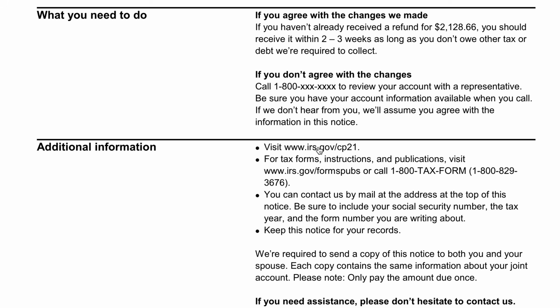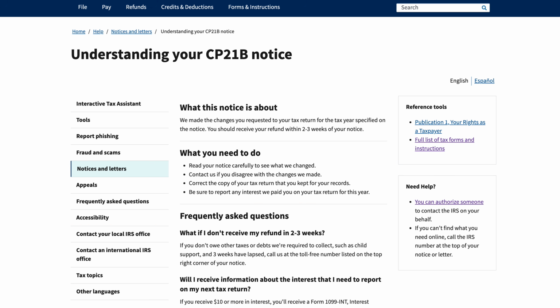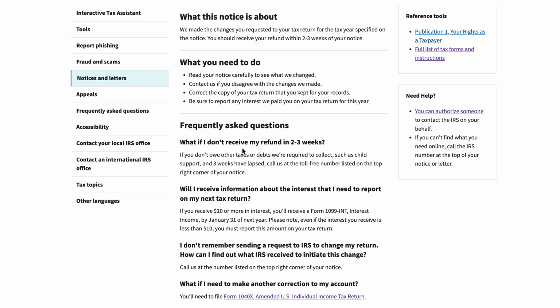Now, I tried this hyperlink before turning on the camera. This doesn't seem to work. We come to this page not found, but that's because the link was for CP21, and this is a CP21B notice. So if I type in B in the URL at the end, then this comes up. So that was a typo from the IRS. This page, I imagine, does not get a lot of hits because of that link being broken, but there are a couple of frequently asked questions, things that you can do to follow up if you didn't receive a refund, if the IRS owes interest.